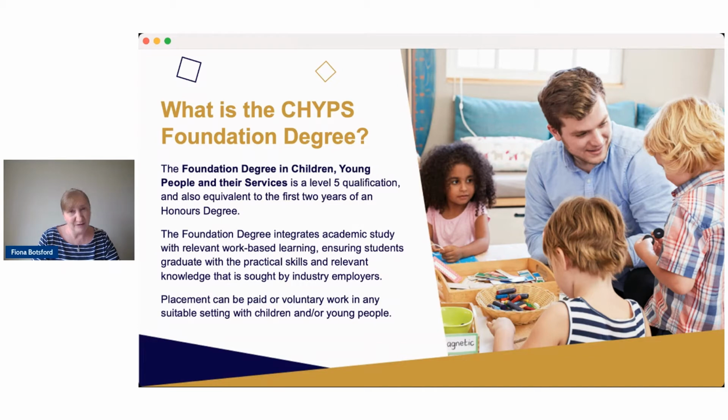The foundation degree itself has a very strong focus on employability and career readiness. It includes academic study, typically across 2 days per week on the timetable, but it also has a work-based placement element. This needs to be in a formal setting with children or young people, anywhere between the ages of 0 and 19. So this could be across a range of settings. It can be voluntary work, it could be paid work, so you could already be in employment as a teaching assistant, for example, or as an early years practitioner.